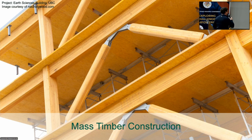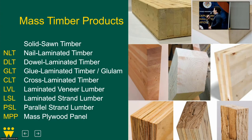Haley, I'll pass it back to you. Oh, no, sorry, this is still my side here. So mass timber products. We talked about light wood frame, so we're going to get into mass timber.